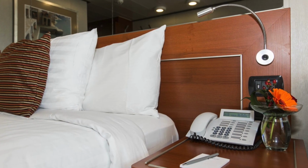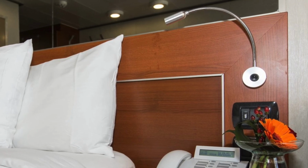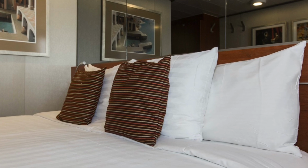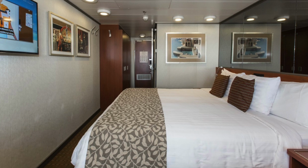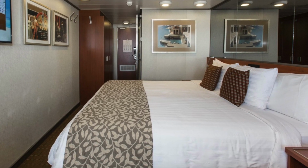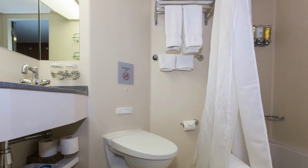In addition, there are 2 flexible reading lights by the bed to allow one person to read without keeping the other person awake. The bed offered 2 types of pillow choices, along with the duvet. A flat sheet is used to cover the mattress instead of a fitted sheet, which sometimes requires readjustments during the night to keep the mattress covered. The bathroom is small, but serviceable.